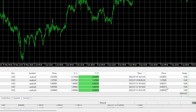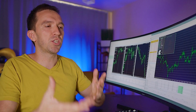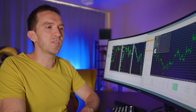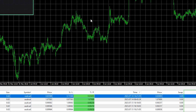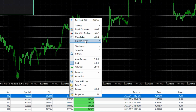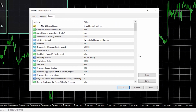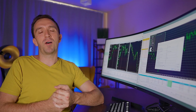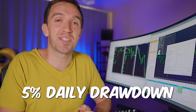If I show you the account history, you will see that I just transferred the profits from last month to this month to continue building the account. It makes very small and steady profits, because I use very low risk settings for this EA to stay within the trading objectives of FTMO, and the most important one there is that we should not exceed 5% daily drawdown.